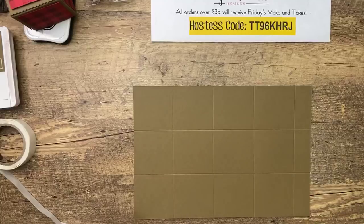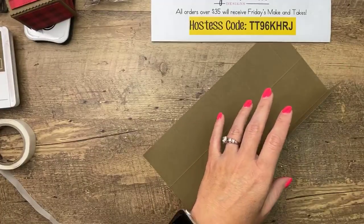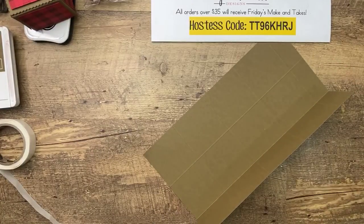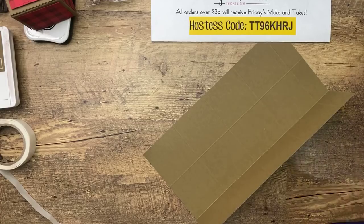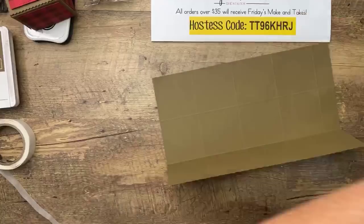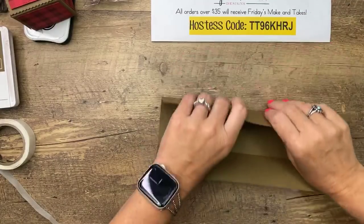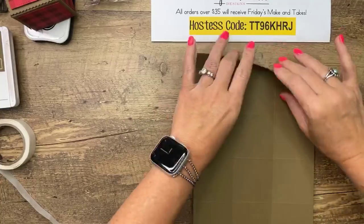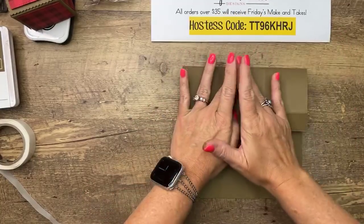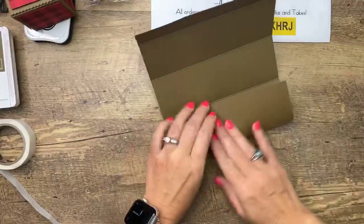All right, now, oh my gosh, you guys, I have nowhere to set this. There's stuff everywhere. Now that bone folder that I had, do you think that I possibly would have put it back where I could find it again? No, I would not. Is it on that tray? No, it is not. I don't know what it is with a bone folder. I lose it all the time, and I have several. All right, well, we'll just go old school and use our hands.